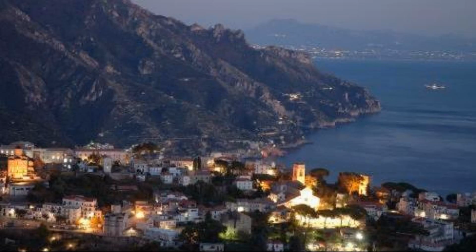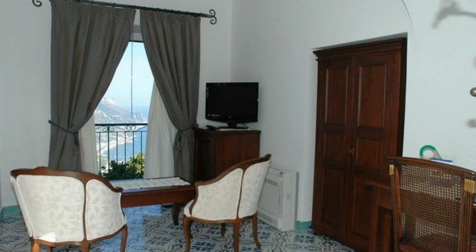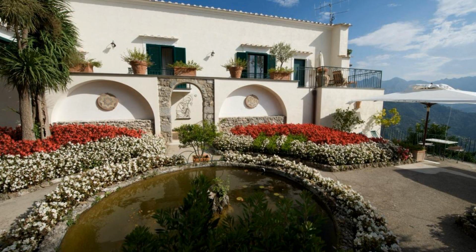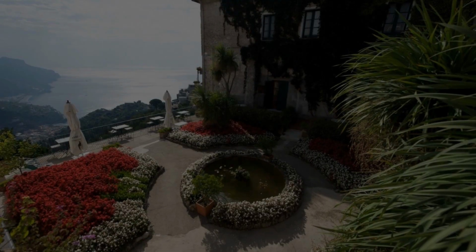Review rating is 8.7, which is fabulous. The check-in time of this hotel is 2 p.m. and the check-out time is 12 p.m. Pets are allowed in this hotel.